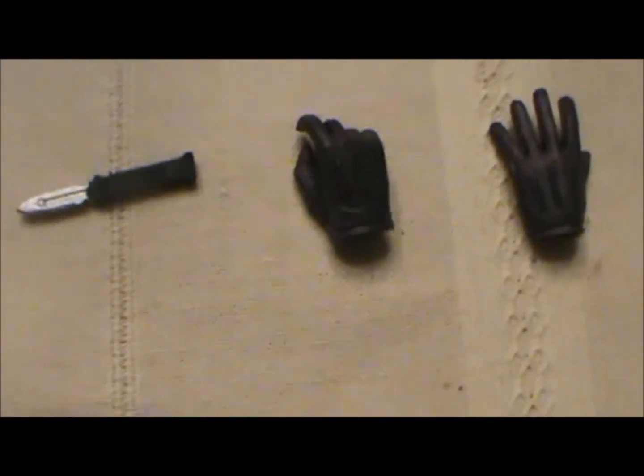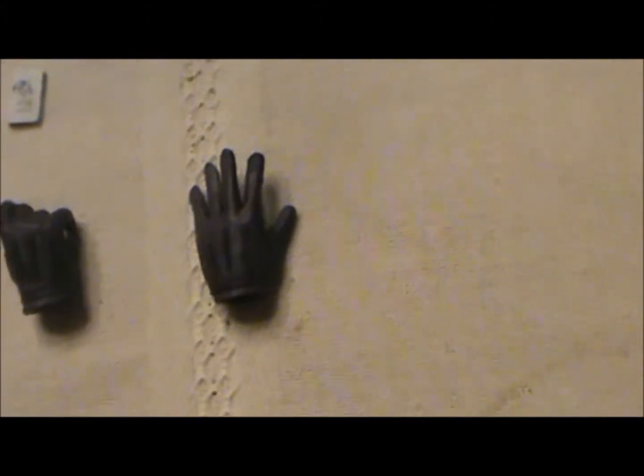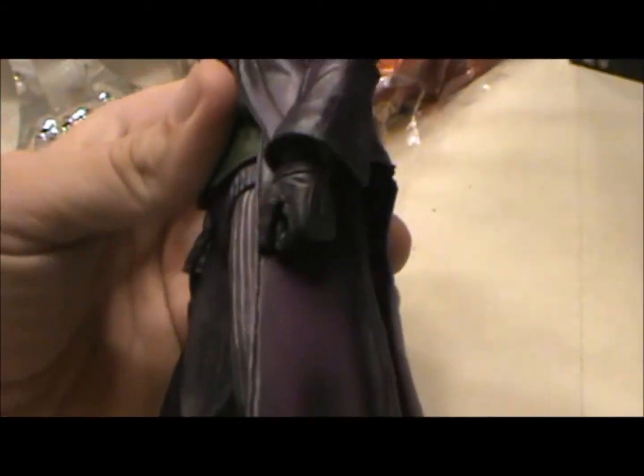It's actually flexible enough that if you wanted to stick a gun in there, which I've done before, then it'll work. And then his open hand, which is on him and packaged. The one I have him equipped with right now is the fist that you'll find there. And let's see.